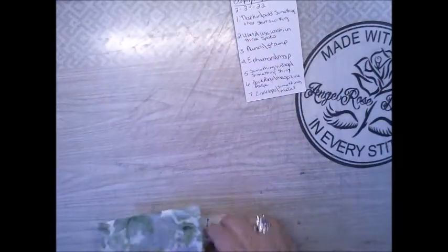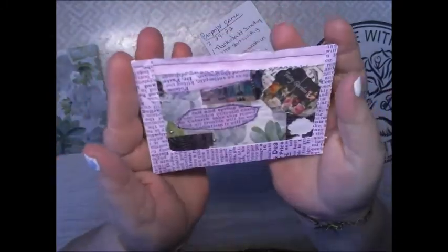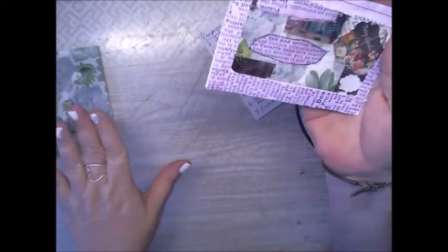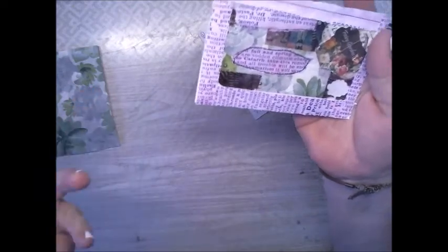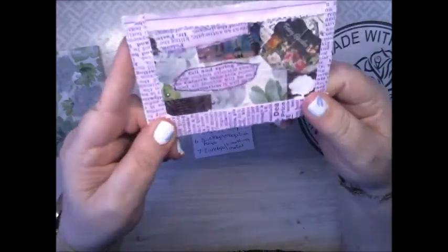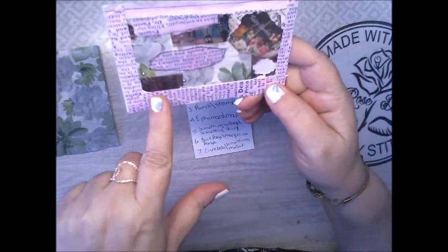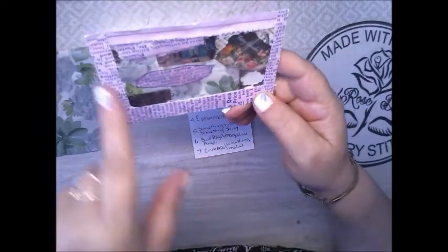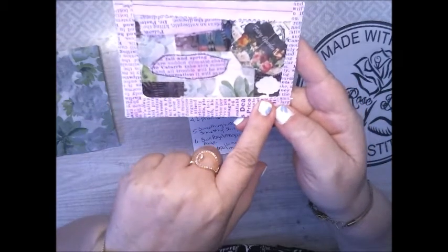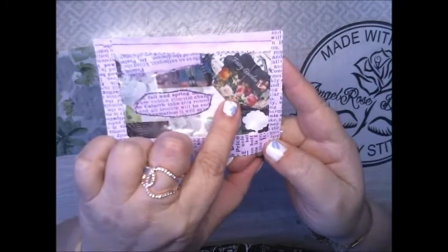And here is my project for round number 1. What I did is I used a napkin here for my background since it had green on it. And it was a napkin, so that was one of the prompts. So I used that for my background. And then I used washi tape in 3 spots. You see some here, some over here, and some in the corner there. And then I used a punch, which is the little flower here. Ephemera, right there.